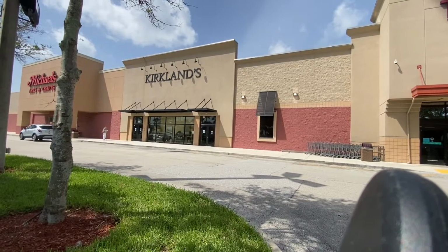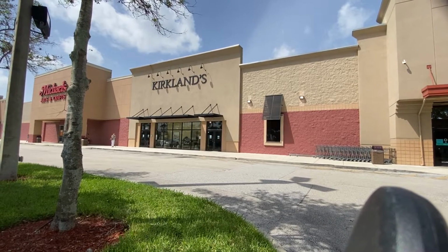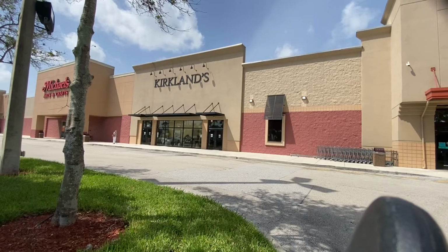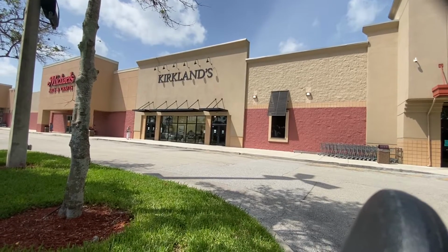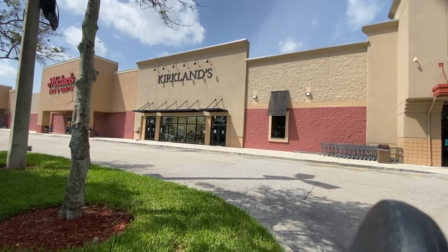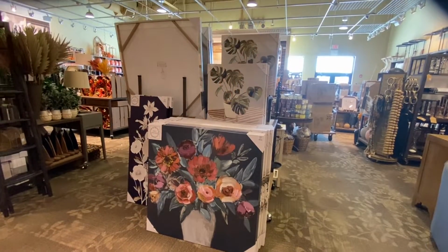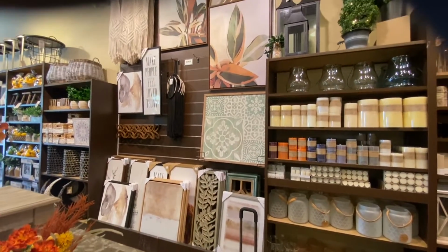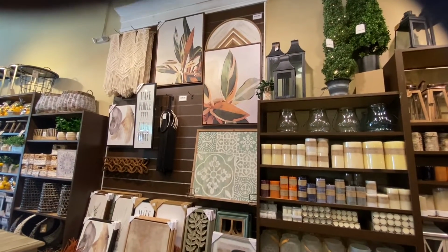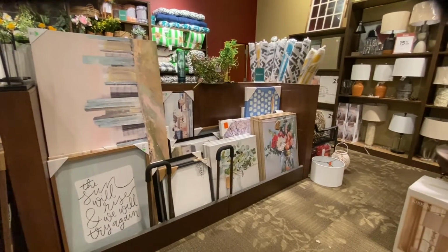Okay, so our next stop is Kirkland's, and I like Kirkland's a lot for home decor. I have picked up some paintings in here, and they have a nice assortment. They're not generally my taste because they tend to be a little more farm style, but we'll take a look. Okay, here we go. Again, they have some pretty things, but not exactly my taste. It's not what I'm looking for. I tend towards more tropical beach scenes, and this tends to be more of a farmhouse chic feel.